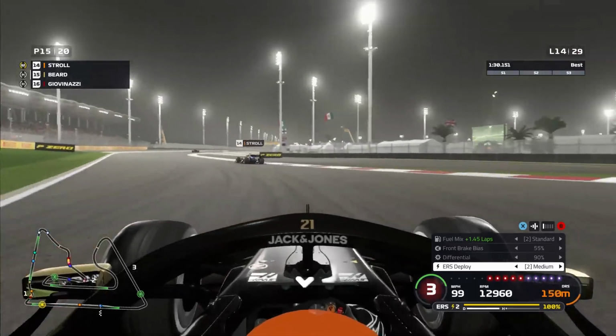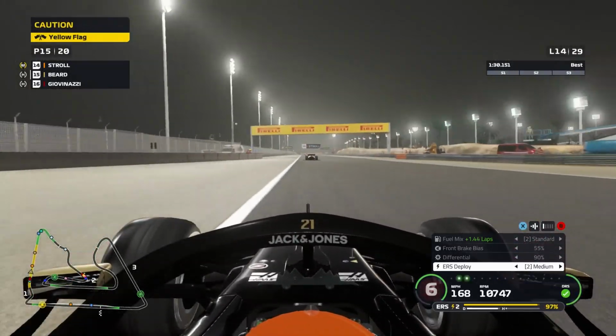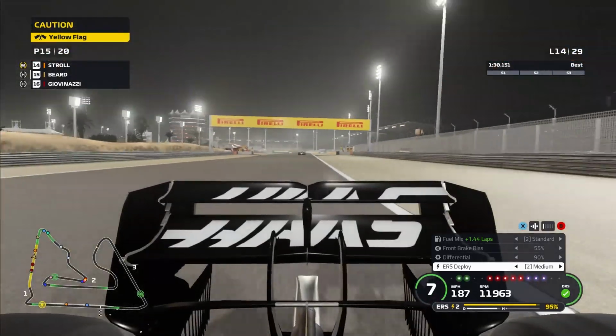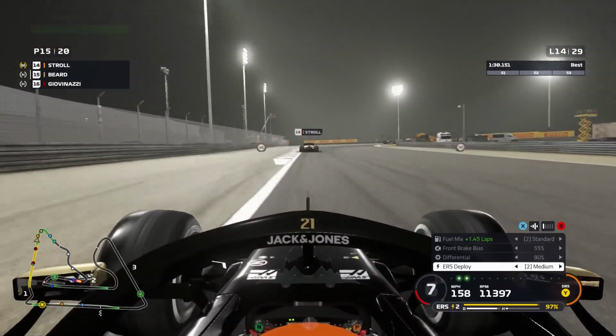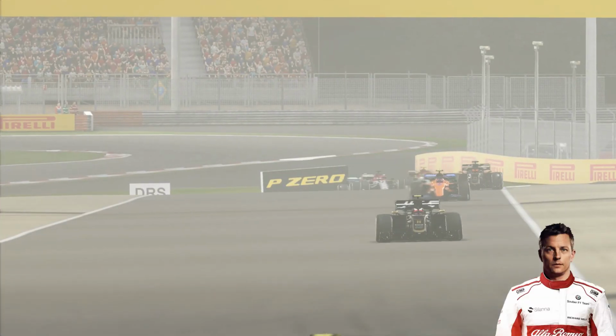Ricciardo actually gets squeezed out by Kimi Raikkonen just behind as well here, and as we now head up the hill, the yellow flags have come out. What is this all about? I think that is someone just behind us there. It's an Alfa Romeo going slowly there. I think that's Kimi Raikkonen on board.